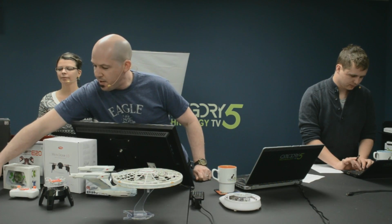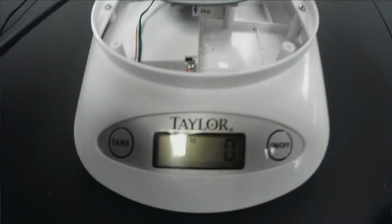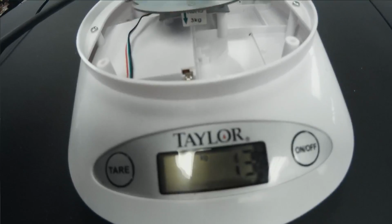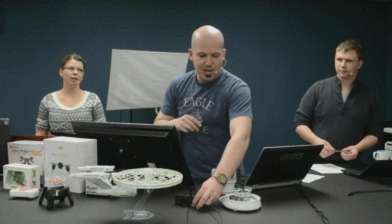Okay, so I'm going to start with a teeny drone. I have set the tare mass. It shows 0 grams right now. Let's actually show it. Okay, here we go. The teeny drone is 13 grams. So teeny drones, we do not have to license.